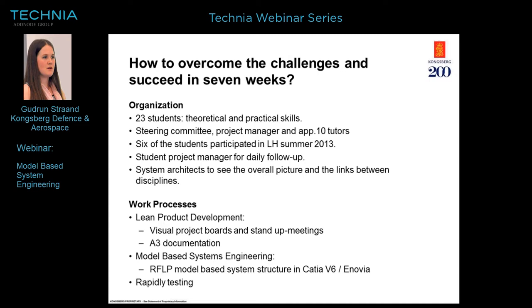And as CATIA said, in cooperation with Dassault and TECNIA, 2 years ago we started having system architects to see the overall picture and to be sure that people are cooperating well and can see the links between the different disciplines. When it comes to work processes, we have model-based systems engineering and lean product development. We use visual project boards for planning, and we have short stand-up meetings, so we can plan almost from day to day so that everything will be on time.